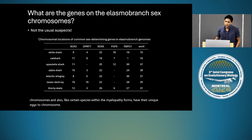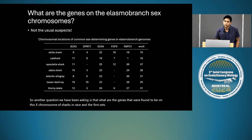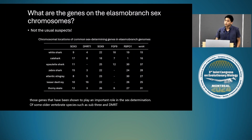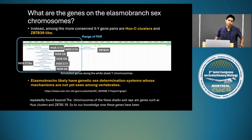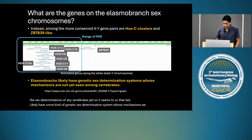Another question we have been asking is, what are the genes that were found to be on the sex chromosomes of sharks and rays? The first sets of genes that we looked into were those genes that have been shown to play an important role in the sex determination of some other vertebrate species, such as SOX3 and DMRT1. However, none of these genes were found to be on the sex chromosomes of sharks and rays. Instead, what we repeatedly found to be on the sex chromosomes of these sharks and rays are genes such as HUC clusters and ZBTB39. To our knowledge, none of these genes have been directly linked to the sex determination of any vertebrates yet. So it seems to us that these lineages likely have some kind of genetic sex determination system whose mechanisms we do not know from the vertebrates yet.